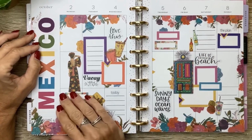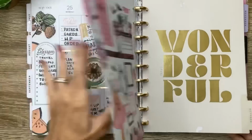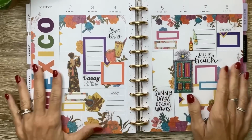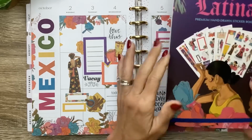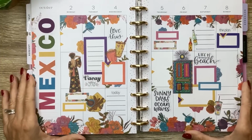So we went to Mexico on Sunday. We flew out on Sunday the 1st and we stayed until Sunday the 8th. So this is my vacation week spread that I used the Wrong Wrong Latina sticker book. This one, and I used that. I love how colorful it is for our trip to Mexico.